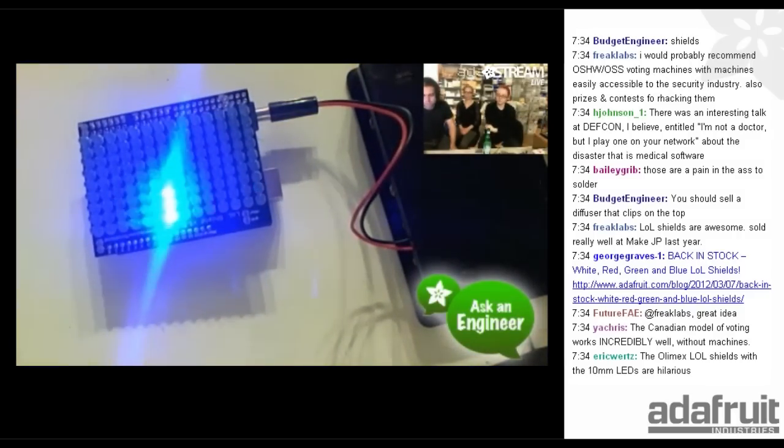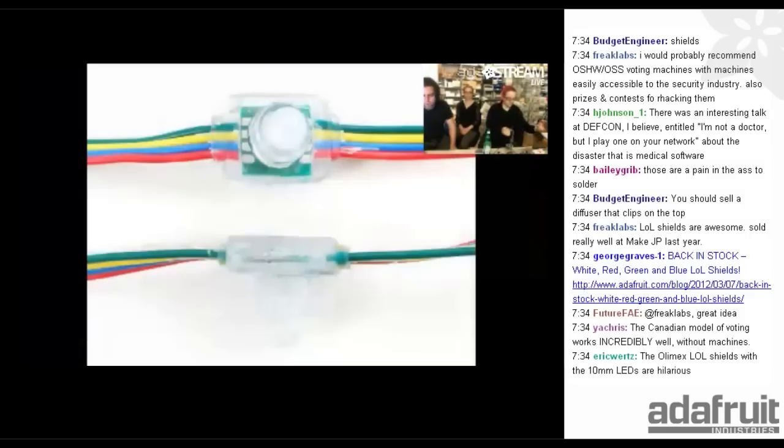Okay, so next up. We have it in all colors now. Next up, we have some updated stuff. This is new product. Sorry, well, it's new. This is new.